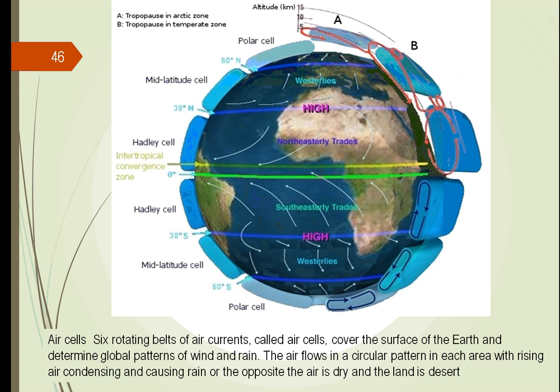When the explorers were first coming to the Americas, they relied upon this. They knew that if they stayed a little higher, it was easier to sail to the United States. If they went a little lower, it was easier for them to sail back to Europe. These different areas show us what the rain pattern and the wind pattern are going to be.